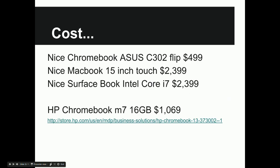Okay, so cost-wise, just bringing that up to speed a little bit, I think you can get a nice Chromebook for about $499. I checked that this morning. Particularly this one seems to be what folks are recommending, this Asus 302 Flip. So that's the two-in-one. I checked out the price of a nice MacBook. I picked the 15-inch. I don't know if that's fair because this is not a 15-inch, and a nice Surface Book from Microsoft. They were both at that price. But even at this price compared with this, it's quite a difference. On the other hand, if I wanted a nice Chromebook with 16 gigs of RAM and an M7 processor and all that stuff, then HP's got one for $1069. But there's still quite a bit of money difference there.